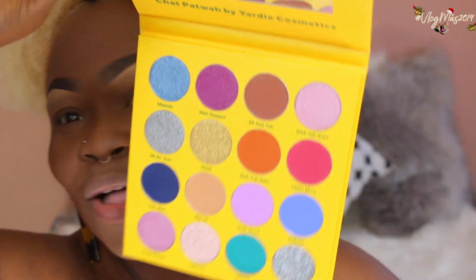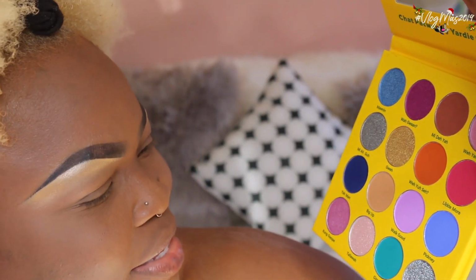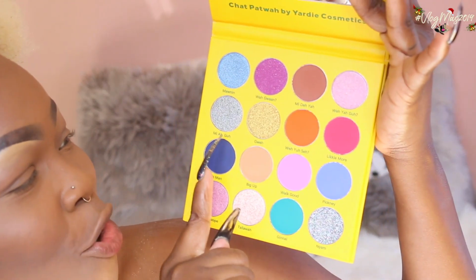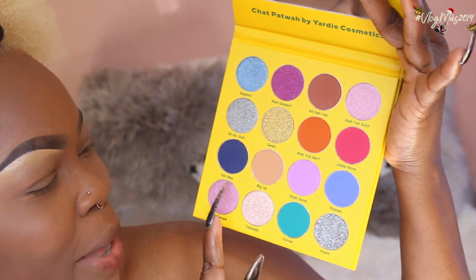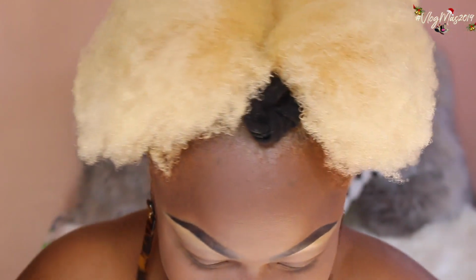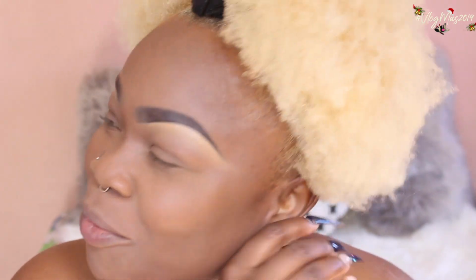And these are the colors. Ooh, these are nice. Wow, these are nice. Yo, this is so cool. So it came with this, and look, brand Jamaica to the fullest. Anyway, I'm cheesing because this is so cool.